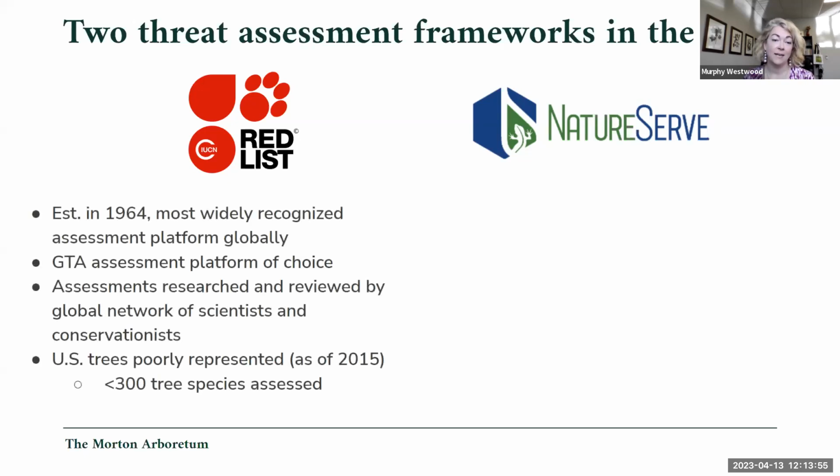Now, the Red List was established in 1964, and it is the most widely recognized assessment platform globally. So anywhere in the world, you can take a species and you can apply the Red List to it. It is also the Global Tree Assessment platform of choice. Because it's the most widely recognized and globally applicable framework for assessing threat, that was what the GTA wanted all of these assessments to eventually be done with, using that particular framework. The Red List assessments are researched and reviewed by a global network of scientists and conservationists.